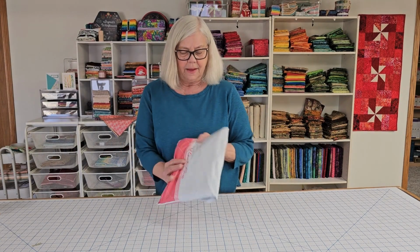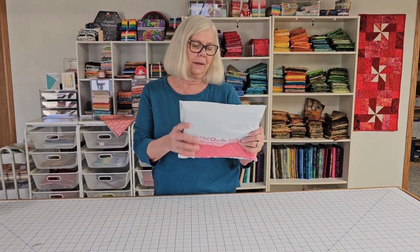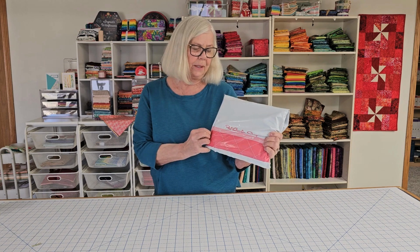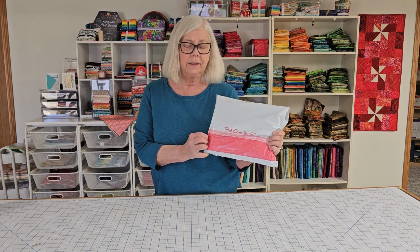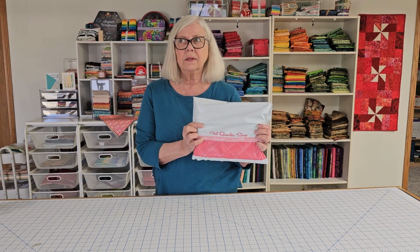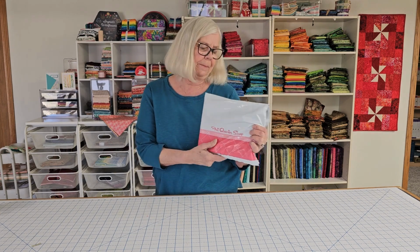Hi, I'm Connie from Free Motion by the River, and today I am going to share with you the February Lori Holt subscription fabrics. It's a fat quarter bundle that you get. There are 12 fat quarters of Lori Holt's fabrics, and it's $34.98 a month plus shipping.